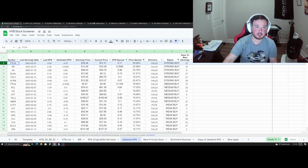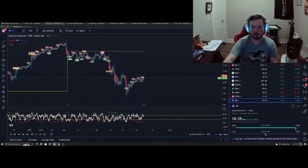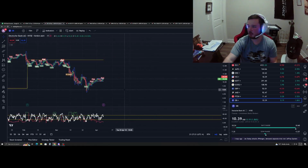So for the next stock, we're going to look at Deutsche Bank. There's a reason why we're looking at Deutsche Bank here. All the banks have been going under this preface that they're all struggling, liquidity's drying up, we have banking issues, correct?